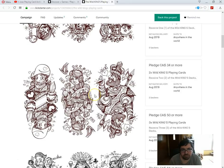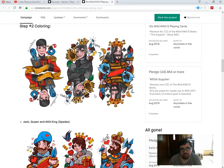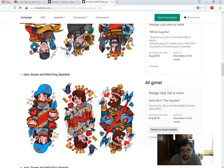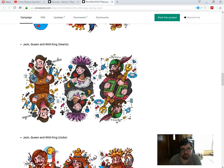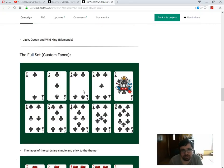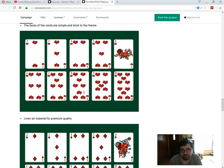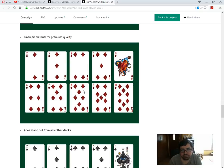Interesting artwork. I'll give him an A for effort. And here you see the colored versions. They're a little bit too cartoony and kind of goofy for my liking, I suppose. But they're not bad. They put in effort. Completely custom. They customize the aces as well. Not sure why the ace of clubs says blackjack. It's not the jack. Insane. And on the ace of diamonds, there's tentacles for some reason.